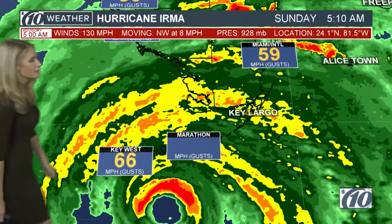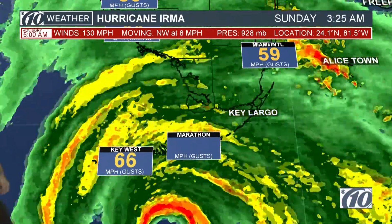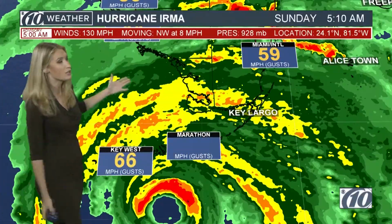Look at some of these winds. 66 miles per hour now, Key West. Even as we go all the way up to Miami, we're talking 59. So starting to really see things deteriorate. We're going to continue to do that.